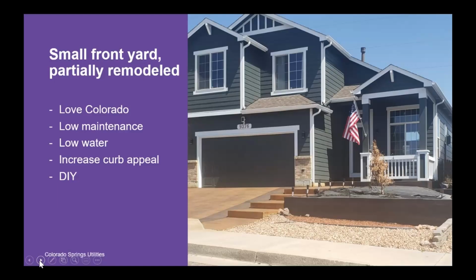That's our goal. This is our very first house, small front yard, partially remodeled. This homeowner, they love Colorado. They love everything about it. They love the plants, they love the evergreens, they love the shrubs, the trees, and they want their front yard to kind of give them that sense of place. They want low maintenance, they want low water, they want to increase their curb appeal. You can tell they've done a lot to this house already.